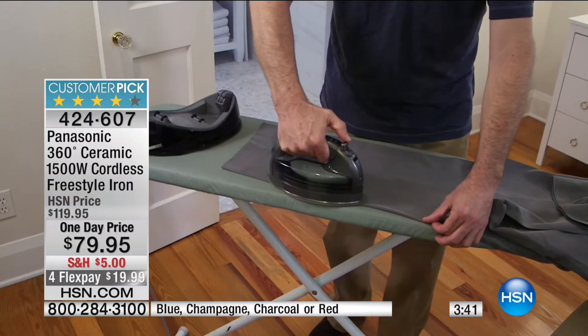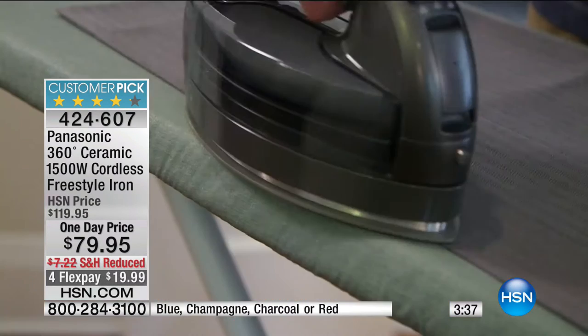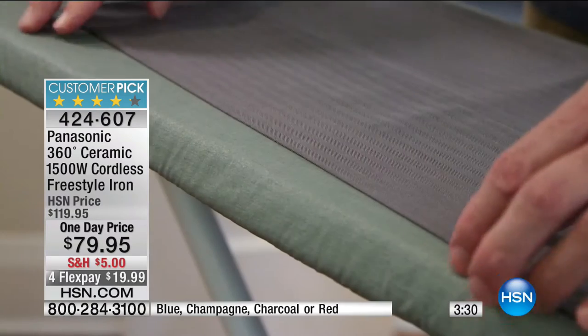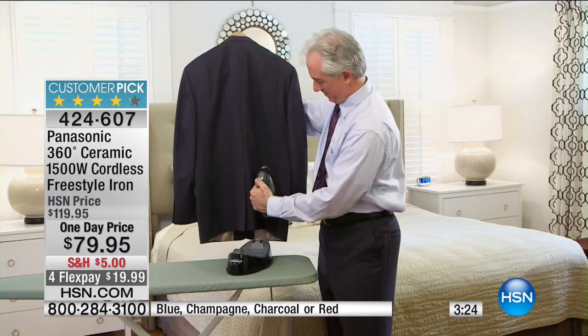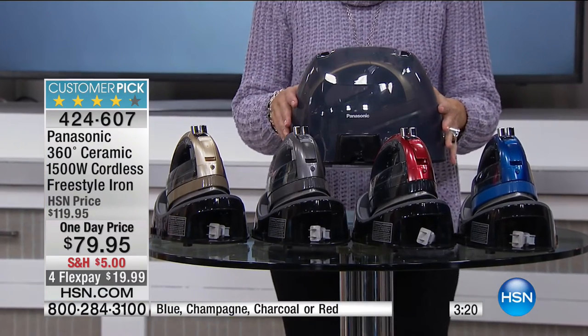There you can see your settings. And also something I like is Panasonic put the settings on the back of the iron in case you're giving this to, let's say, a new bride or the teenager who's beginning to learn how to iron and you're confused, what settings do I use? Well, on the back of this iron, we give you all the settings, what to use. So it's so easy to use and the colors are all there and they're beautiful, aren't they, Alice?